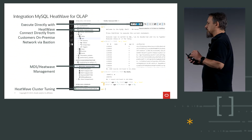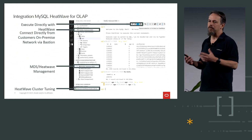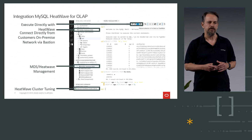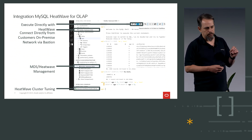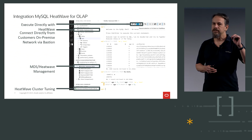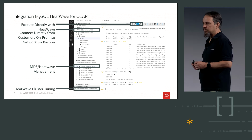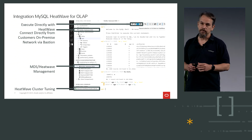And that's even if you're using, as I hope all of you are, a secure model where you don't have a public IP address for your Heatwave server. What the Visual Studio plugin can do is actually create a bastion host inside of the cloud so that you can securely have an encrypted tunnel to your database without having to expose your database to the internet.